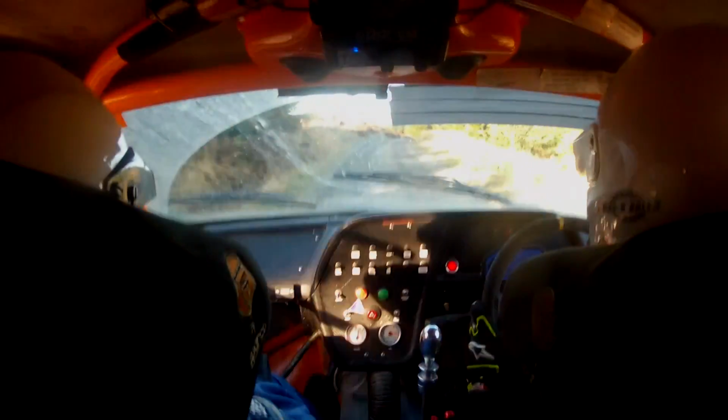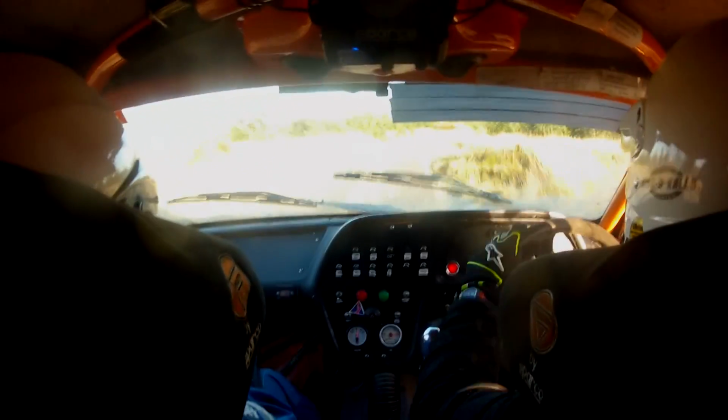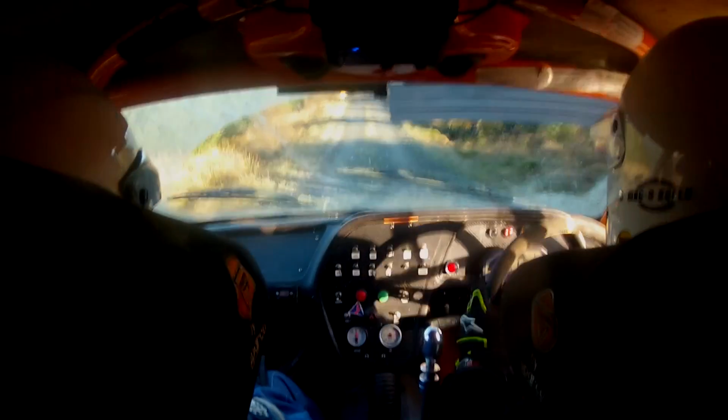So, do you expect it to go this well? No, not at all. There's a long way to go. Ben will be breathing down my neck and everybody else, and it's not over till tomorrow, is it? Ben said he was taking it slightly easy this morning because you can't win a hill rally on the first stage, but you can definitely lose one. So now he said he's going to get his finger out. How are you feeling about that?